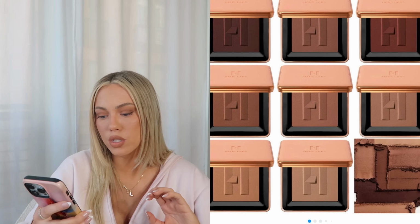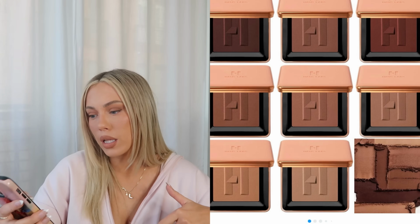Haus Labs has these really beautiful sculpt velvet bronzers. These have fermented arnica and squalene in them, so I feel like those would be really like buttery and blend into your skin really well. Anastasia also came out with these contour sticks. I really like the nude packaging on this.